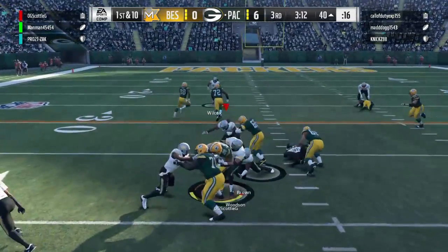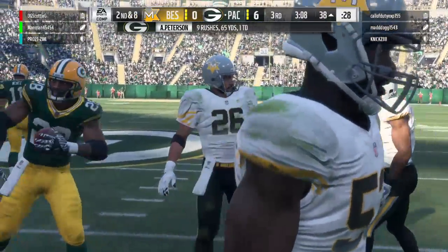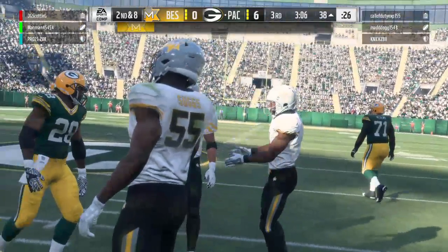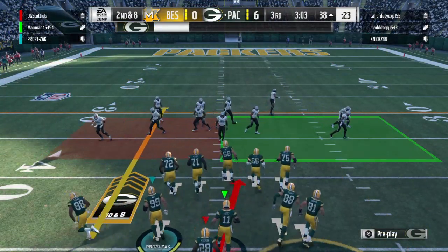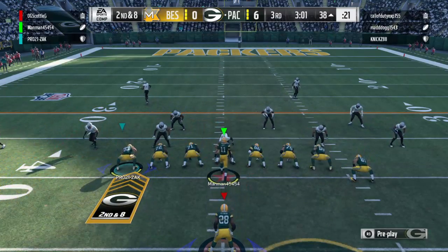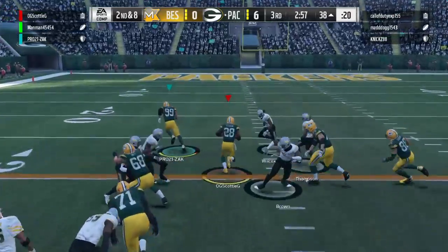Here's Peterson. And he only manages a couple here down to about the 38-yard line. This is what happens sometimes when you abandon the running game. It's hard to get back to it because once guys get out of that mentality of firing out and hitting people, hard to get them started again occasionally.